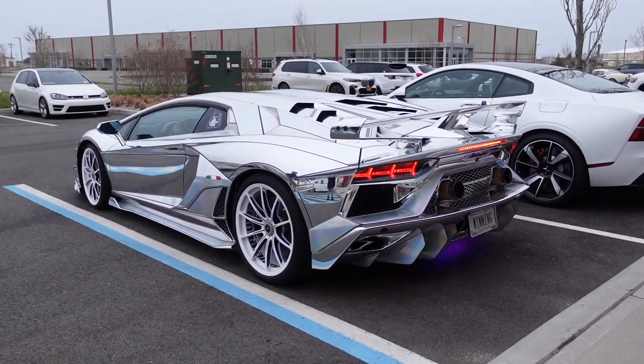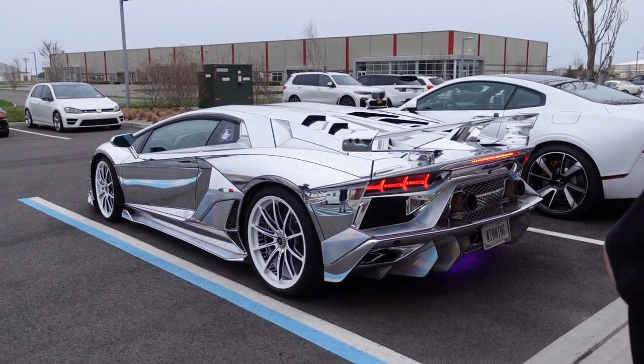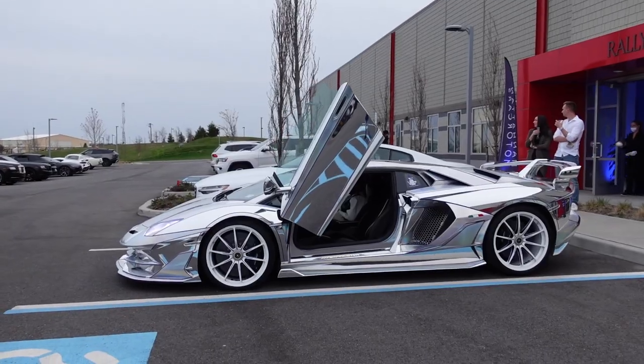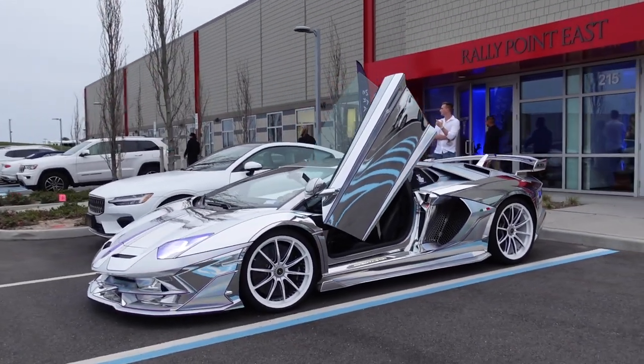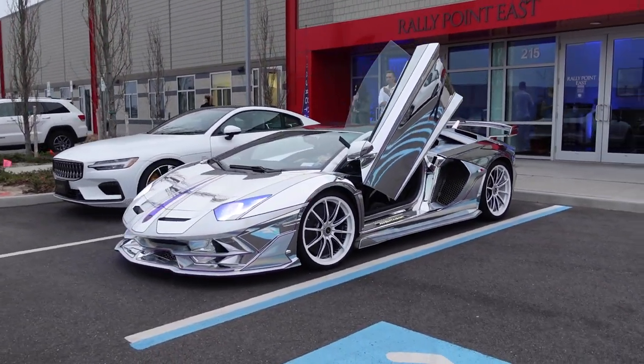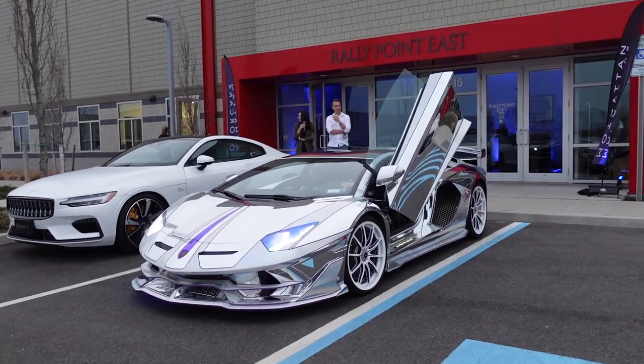Got the jumper cables. So if you're wondering what it sounds like when an Aventador SVJ can't start up, there it is. This is unfortunate, but it happens, and the car will be running in no time.